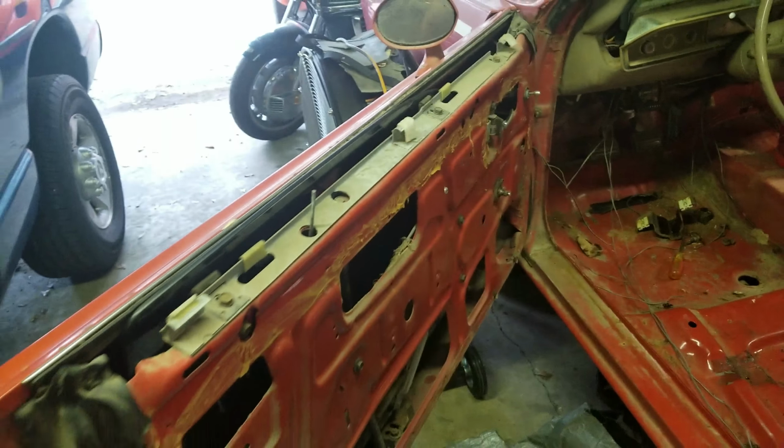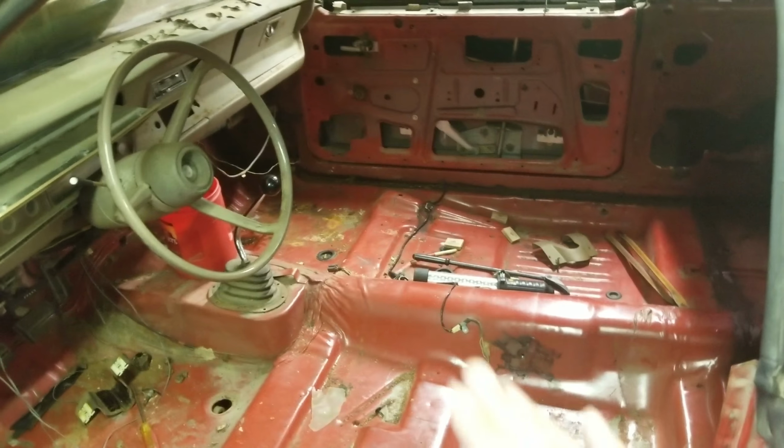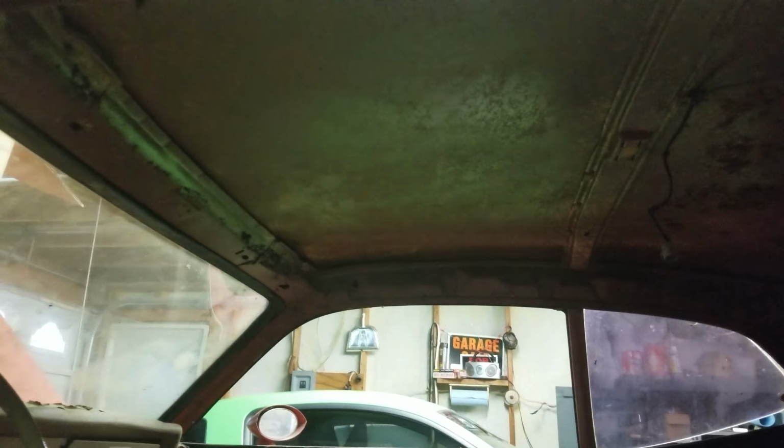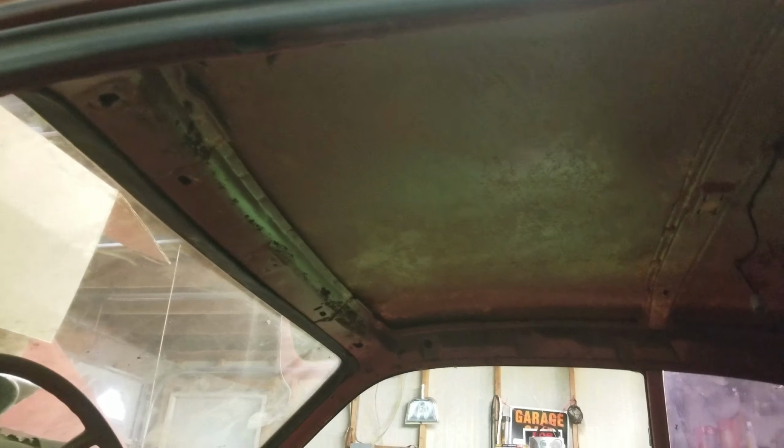All right, I got all the interior out because it had gone underwater and it was nasty, starting to mildew. Even the headliner's out. And no, it's not rusted up there. It's just some of the insulation that the headliner had. It was old, and that's what that is. But there's not hardly any rust.